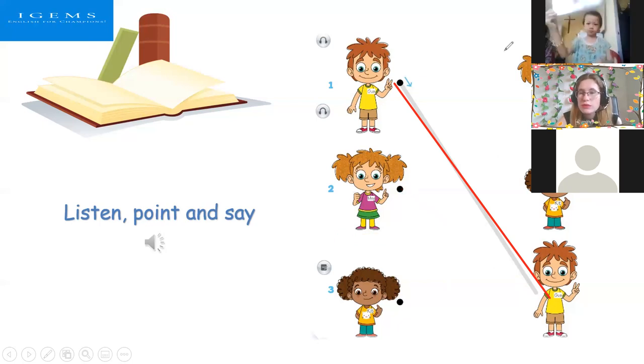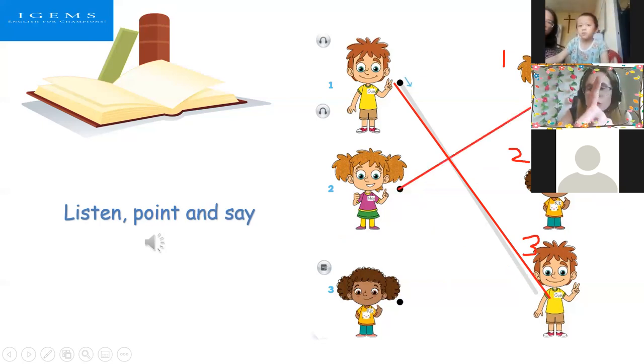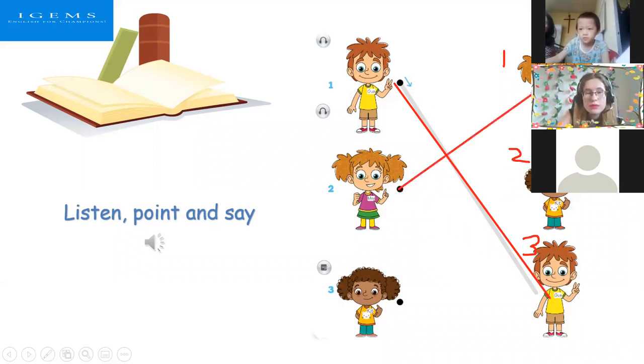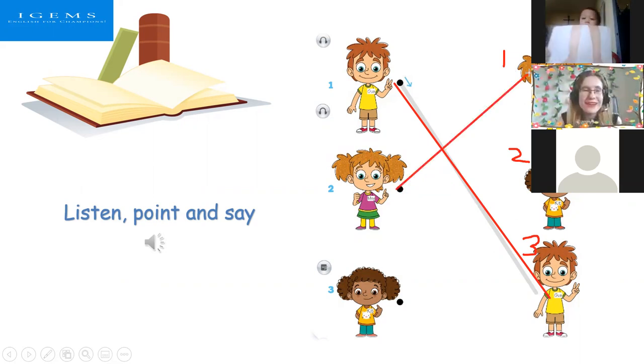Number two. Which one does number two match with? Number one or two or three? Look here. One, two, or three. Two. Number two matches with number two. Uh-oh. Okay, try again. You can do it. Let's see. Number one. Yes. Good work. Good job. Okay, leave your flashcards for now.